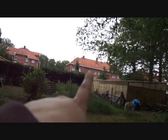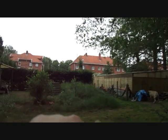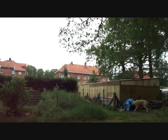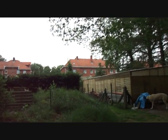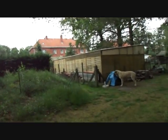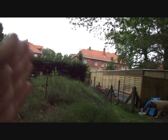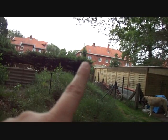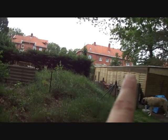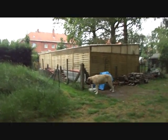We just live right there. You see these two windows? They're the windows of my bedroom. We live in what we call a rijhuis. It's literally a line house. So there are just four houses, 1, 2, 3, 4. And we live there. And this is our garage.